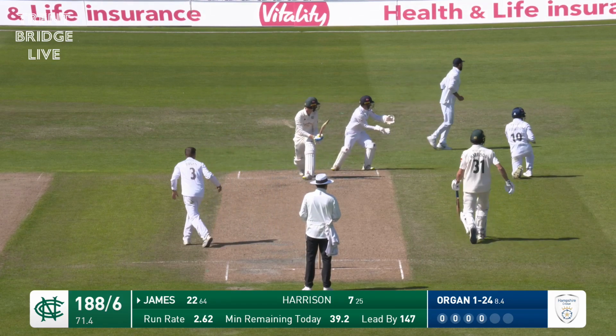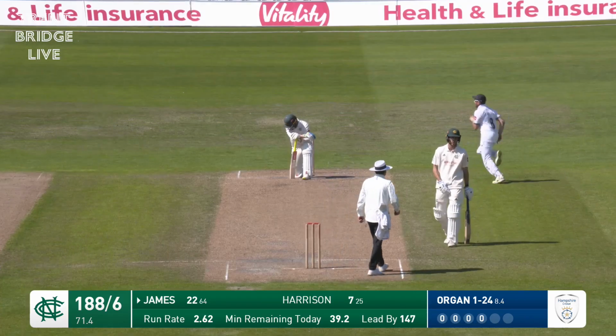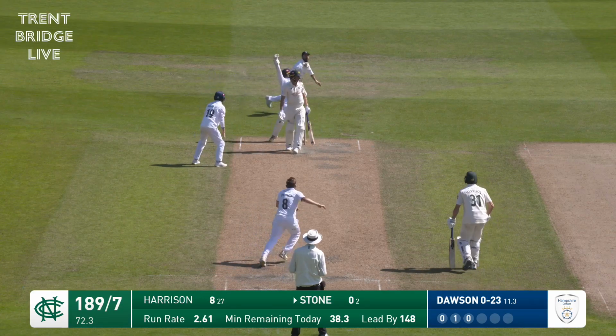Fires that one down the leg side, and it's a catch of short fine leg. What a catch! Oh, Lyndon James, what have you done? As Dawson comes in again to Stone.